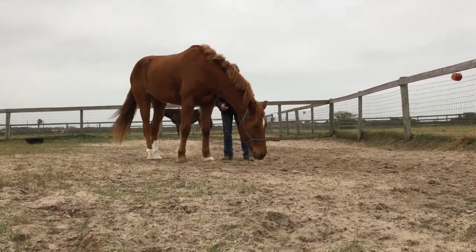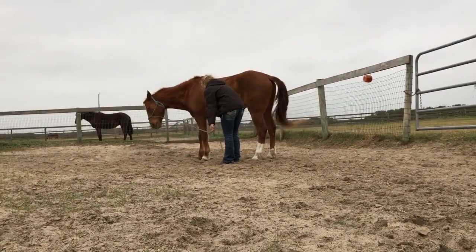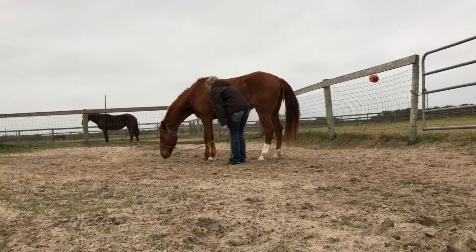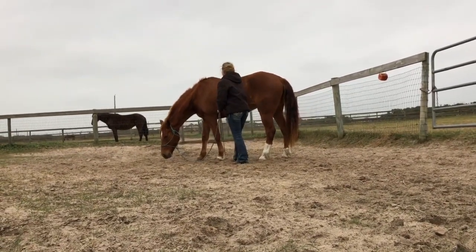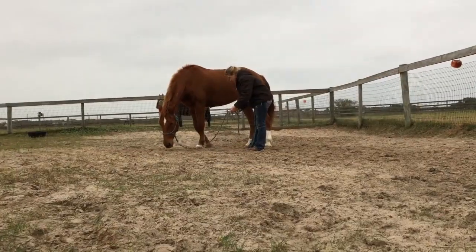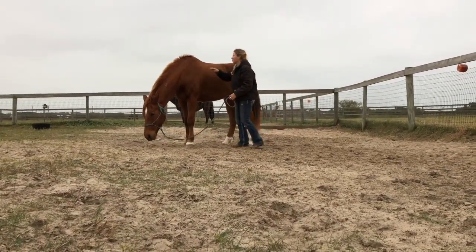I really like the steps that he takes in these next few clips, because even though they're small ones, you can really see the weight starting to shift in his hindquarters. Good. Good boy!